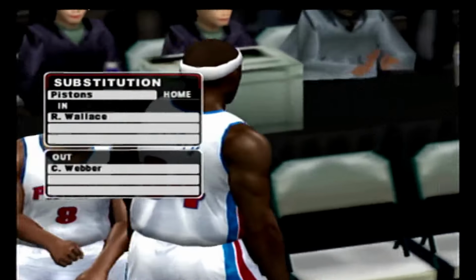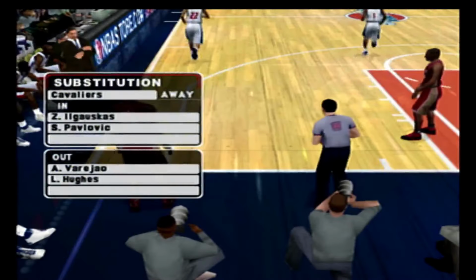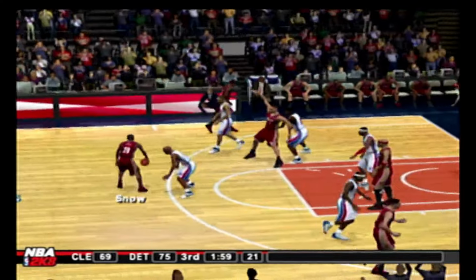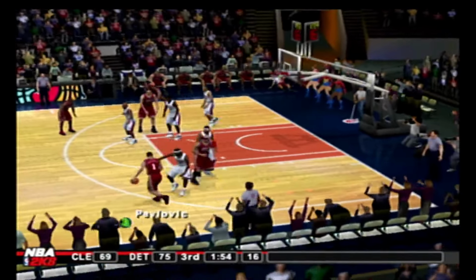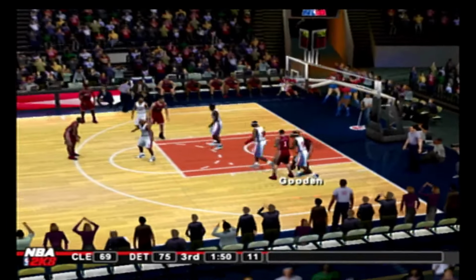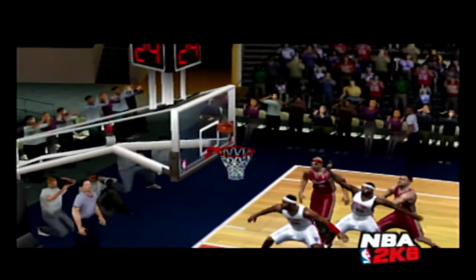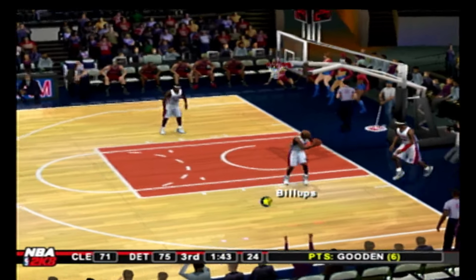Wallace comes in off the bench. Substitution on the court. Varejao will head to the bench. The Cavaliers with the ball. 2:01 left in the third quarter. Skips it to Gooden. Passes to the left side. To Gooden. Unloads from 9. Fired short, but gets the kind roll and goes in. Gooden isn't much of a scorer, but when you get a bucket from your role players, that's just gravy.